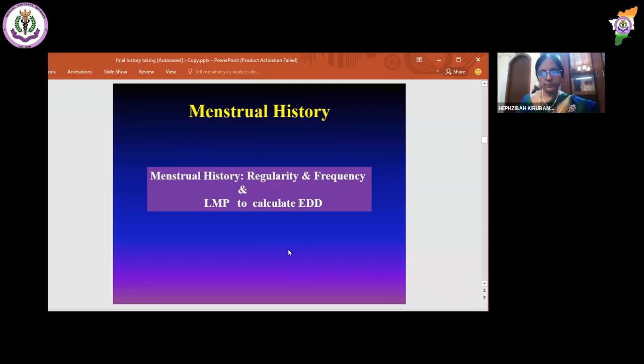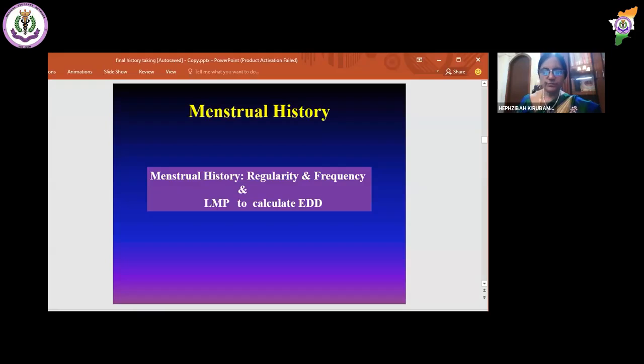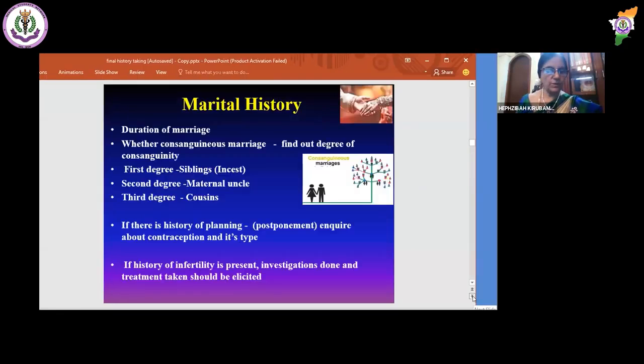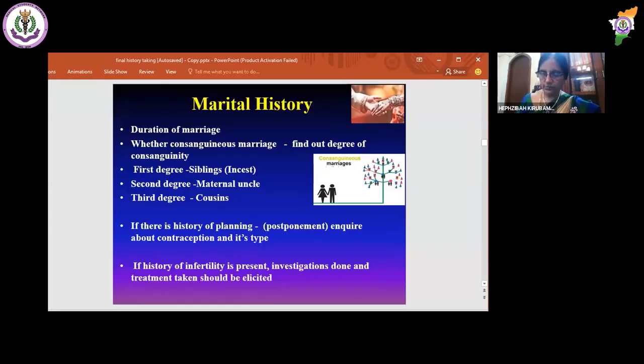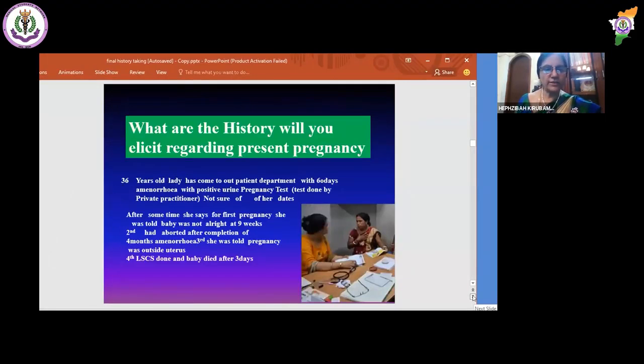And then how many years since they've been married, and whether they've practiced any contraception before this pregnancy. If they've practiced contraception, then for how long and what mode of contraception. And in the present pregnancy, whether they've been taking any treatment for infertility, or if no treatment has been undertaken, then it is a natural conception. Okay, wonderful, you have enumerated everything. Good. So now coming to our case.